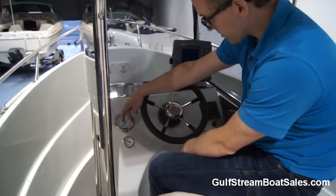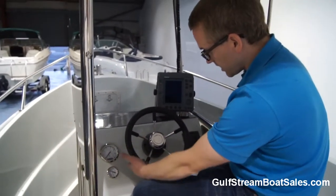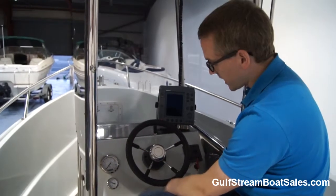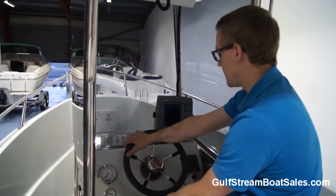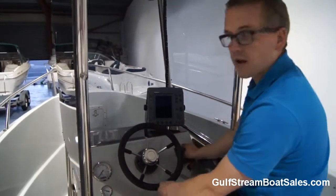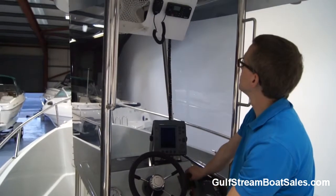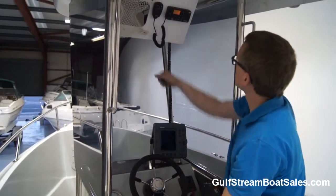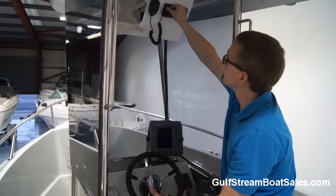The tacho has a built-in warning system for oil pressure, temperature, low oil level, and check engine light as well, so we've got full diagnostic functionality through the gauges. And then there's a little switch panel here for instruments, your navigation lights, bilge pump, VHF radio, and your electronics. So it's fitted with a Simrad RS10 VHF radio.